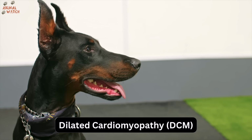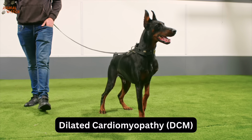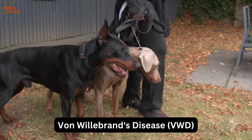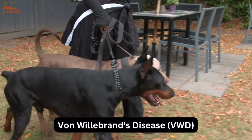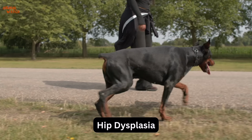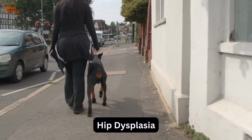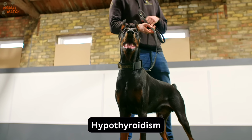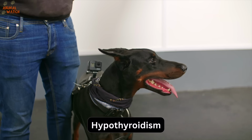Dilated cardiomyopathy. DCM is a heart disease that causes the heart to enlarge and weaken, potentially leading to heart failure. Von Willebrand's disease, VWD. This is a bleeding disorder due to a deficiency in a blood clotting protein. Hip dysplasia. This involves the abnormal development of the hip joint, leading to arthritis and discomfort. Hypothyroidism. This is a condition where the thyroid gland doesn't produce enough hormones, affecting metabolism.